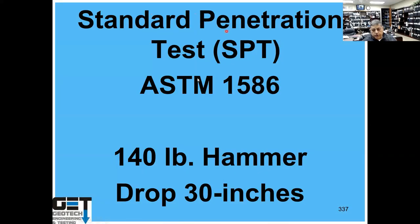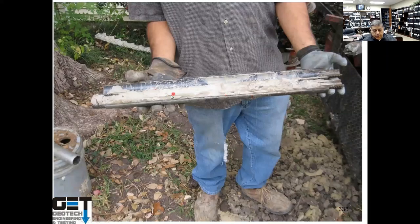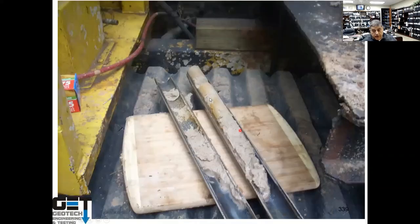The test is the standard penetration test. 140-pound hammer, drop 30 inches, ASTM 1586. That's a split spoon sampler that you split open. That's what the sample of sand looks like.